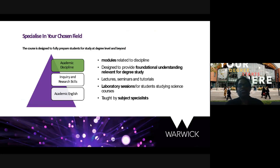And then all of these subjects are taught by specialists, so they're all subject specialists. Some of our lecturers teach on the foundation as well as on undergraduate and postgraduate degrees at the university. Some of them are also PhD fellows, so they're further specializing in their chosen degree area as well, which is key for students. And so you'd have those academic modules, which I'll give you a little bit more of an outline in a moment. Next, please.